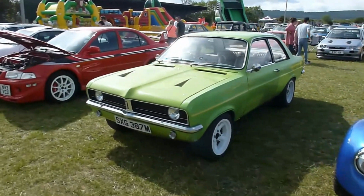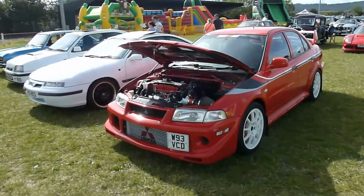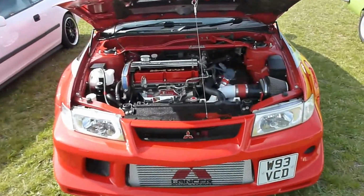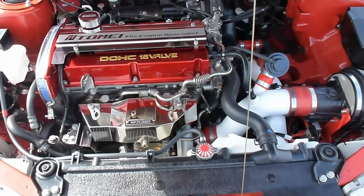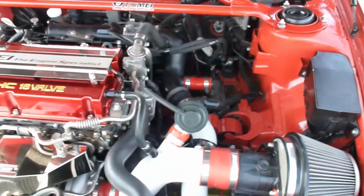Vauxhall Viva. Oh, now look at this. It's a Mitsubishi Lancer Evo 6. Very nice. Now that's a bit special, isn't it? And it's a Tommi Makinen edition. While driving a Lancer, he won 4 consecutive World Rally Championships from 1996 to 1999.